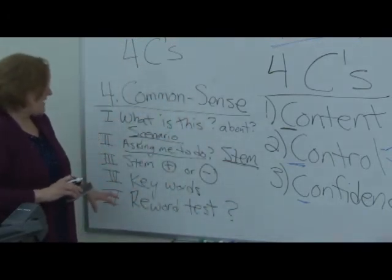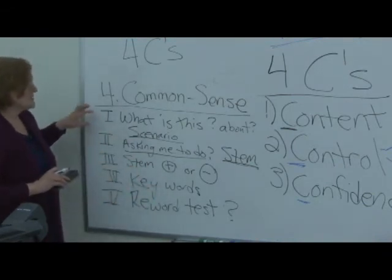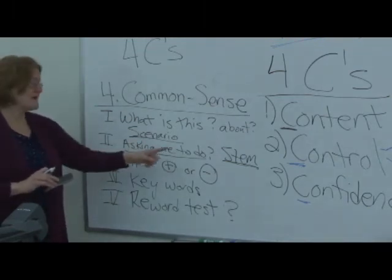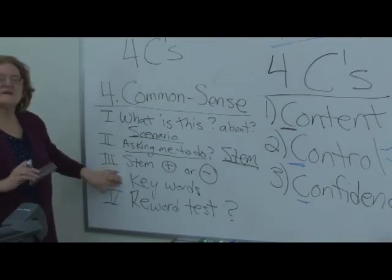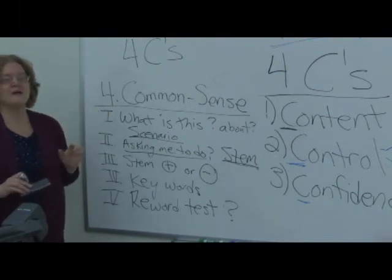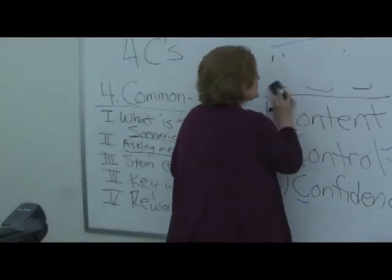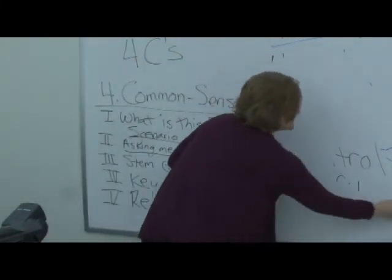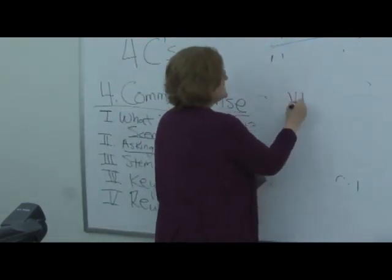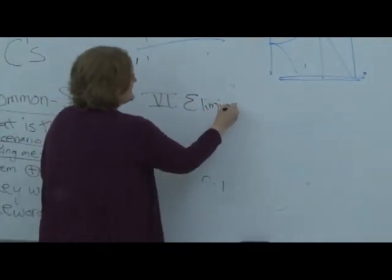Okay, so after you've reworded the test question, you've got another step. First is separate the scenario from the stem. Ask yourself, is the stem positive or negative? Identify the key words, and then reword the test question. Now you're ready to eliminate some of the options. So the next thing that you're going to do is you're going to look and say, can I get it down to 2 options? So number 6 on test taking would be eliminate at least 2 options.